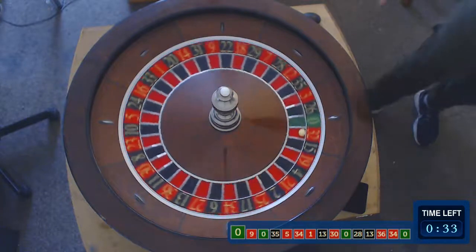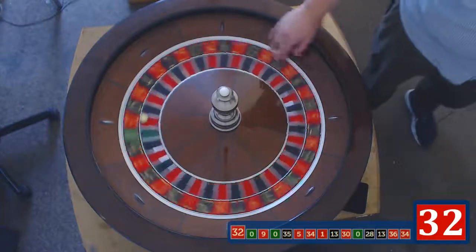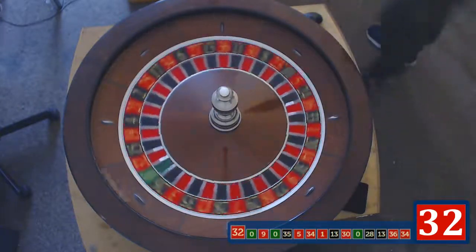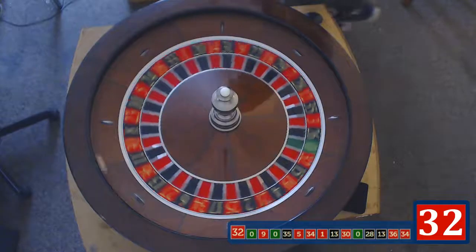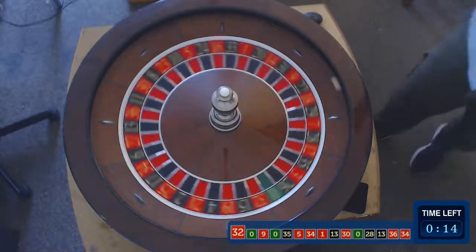Oh, I thought that was going to be 0 again. 32, joining the party once more. Middle column, 3rd dozen. It's red, even, high, and in the voisin section of the wheel. I sort of don't want to stop spinning now. It's getting really interesting to me, at least. That top section of the wheel is giving me energy.